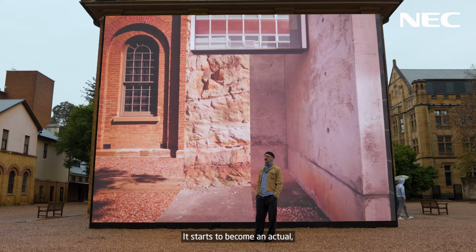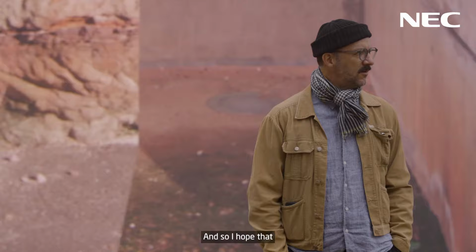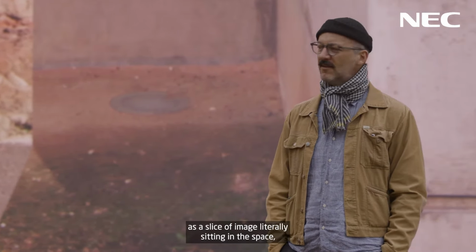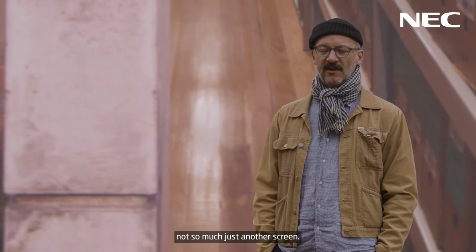It starts to become an actual sculptural form in the space. And so I hope that audiences come to it a little more as an object, as a slice of image literally sitting in the space, not so much just another screen.